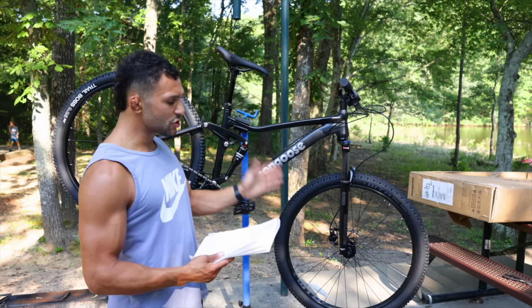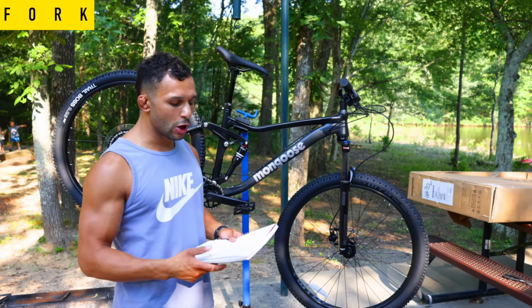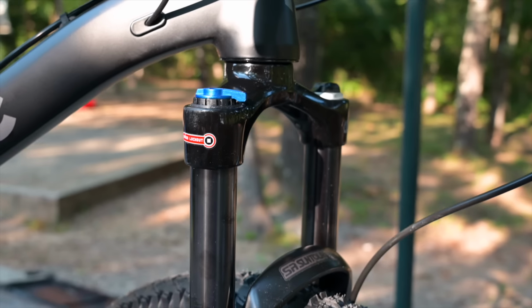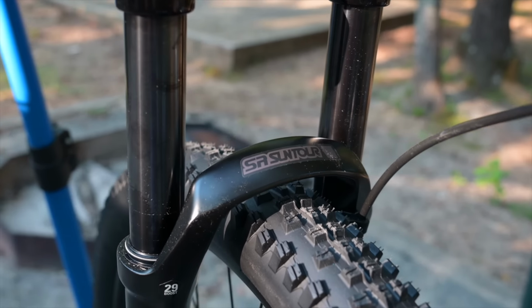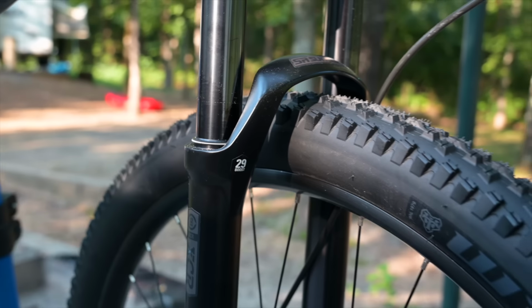Yeah, so let's talk about the front of the bike. The fork is an SR Suntour XCR 32 Air Low R, 29-inch. We've got hydraulic lockout, rebound. It's 15 by 110 millimeters, okay? So you have a boost through axle.